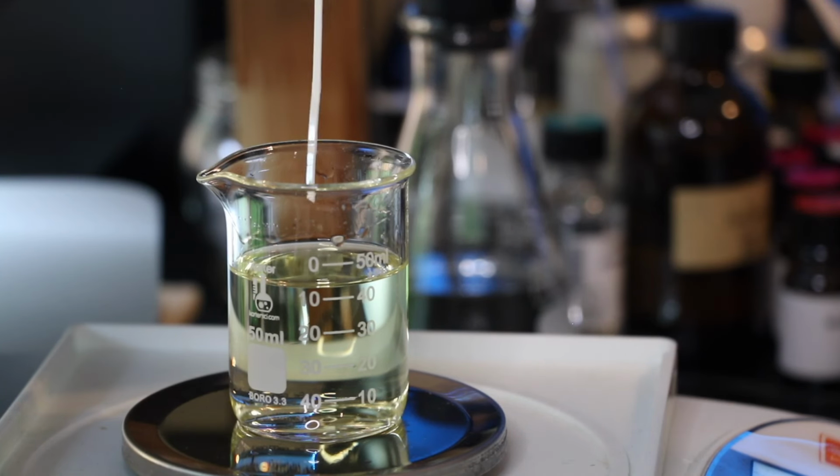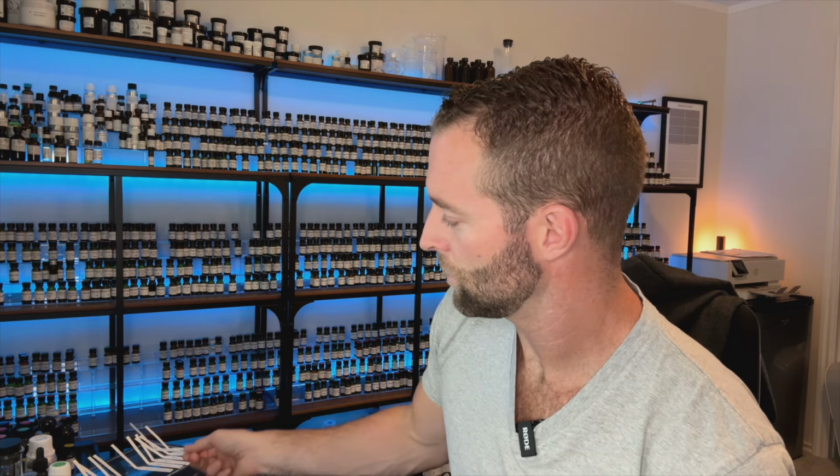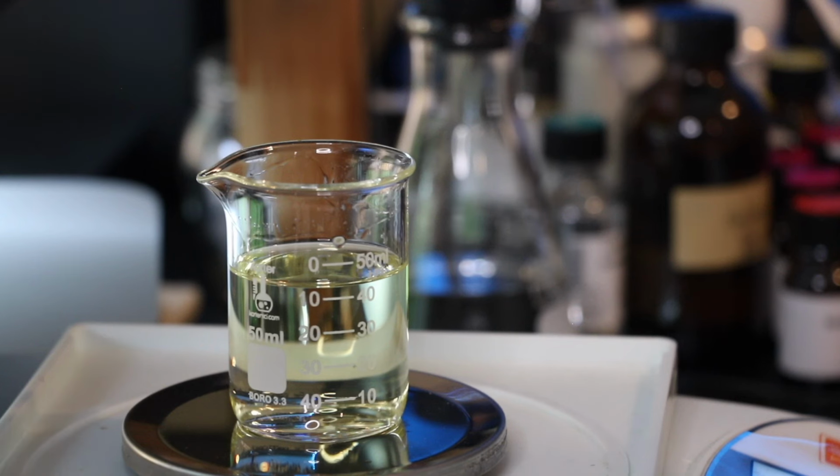Now, if you're looking at this beaker here, you can see that we're almost to 50 milliliters. And that's about how much we're going to be making today. And I have plenty more materials left. Next up, we're moving to the sweet/fruity materials. And there's not a lot here. So let's see what happens.